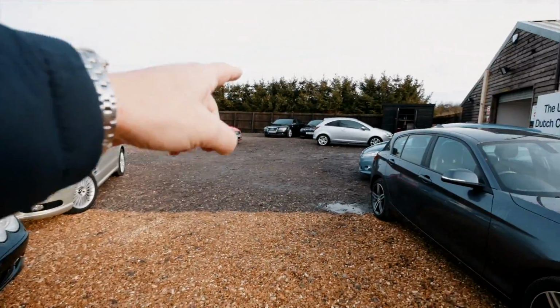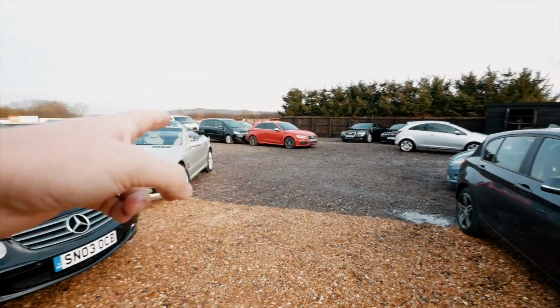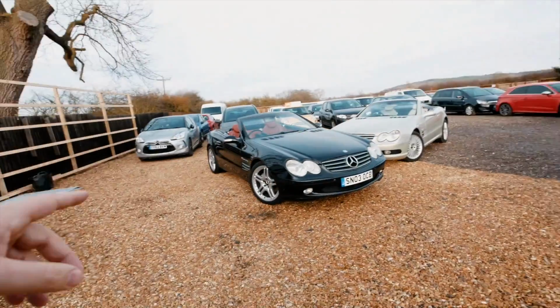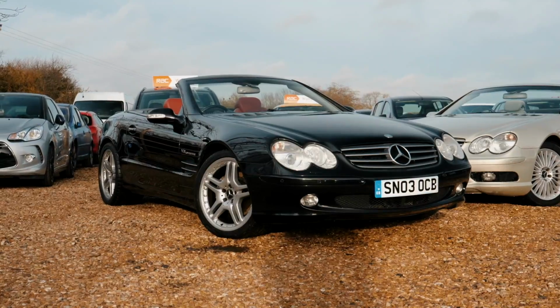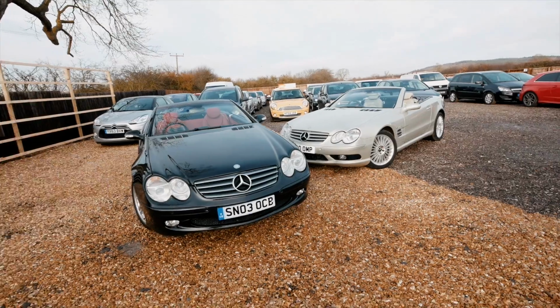I've obviously got the E46 M3 just in the corner over there. I've got a video update coming on that soon as well, by the way. But this is the same era as the M3. This one's an 03 car, and that one's a 54. Obviously, it's got the private reg on it.